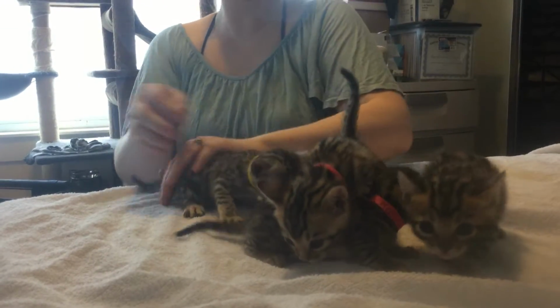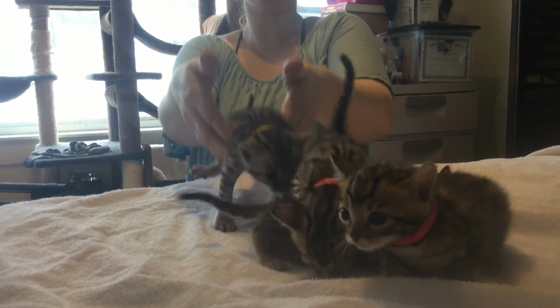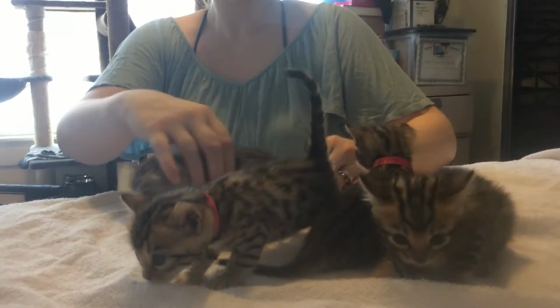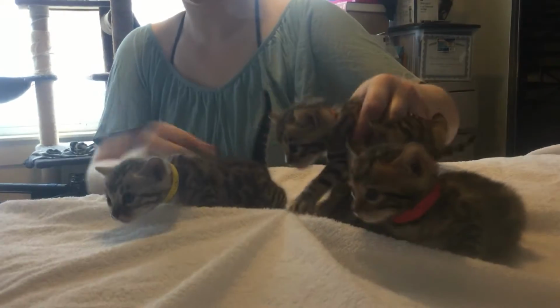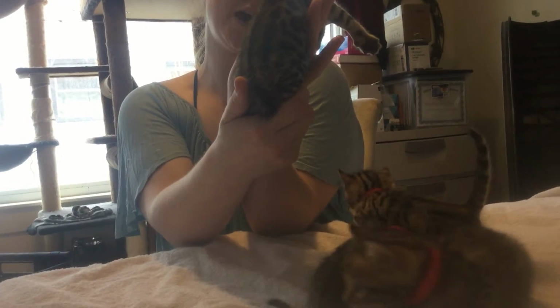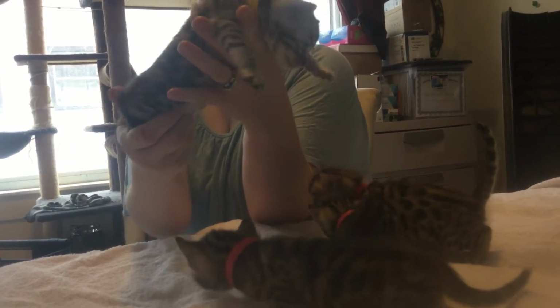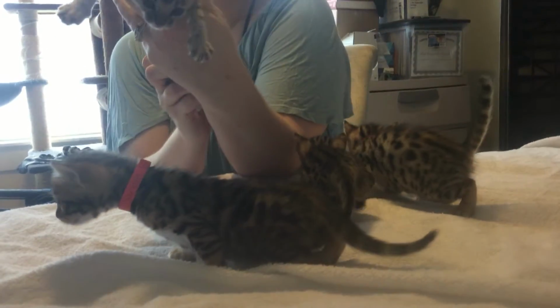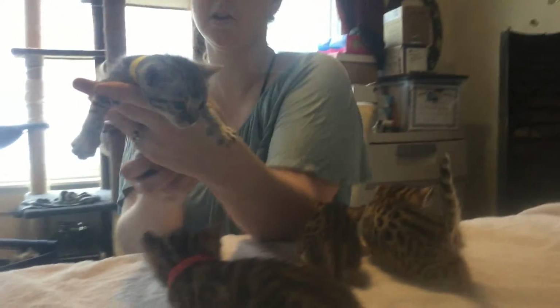So here's Julia. Julia is also another hefter. I'd probably say she's like Sandra's size. She's a good contender. Her spots are definitely breaking up. They're a lot bigger. Her rosettes in the back are a lot bigger. Where Sandra is probably going to have, yeah, I'd probably say about the same size for the rosettes. But you can see that.